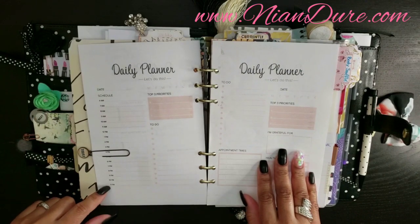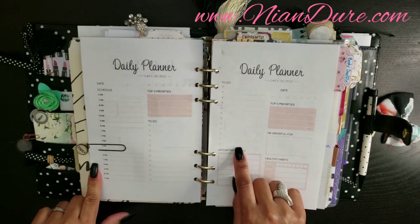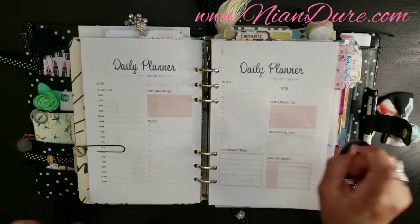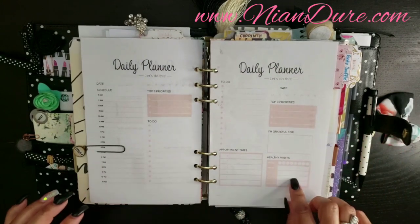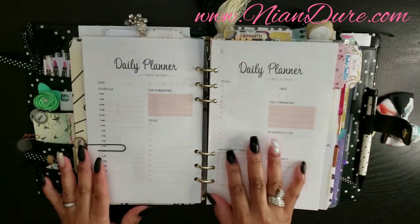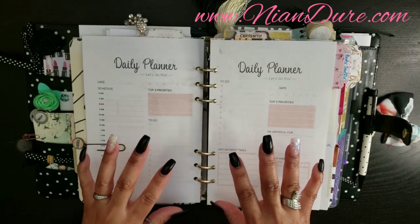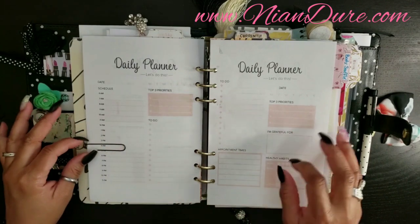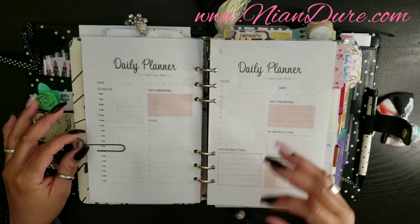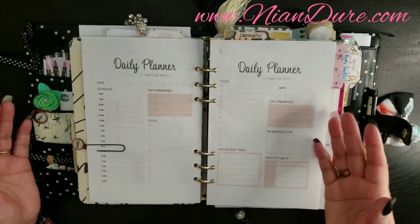For one, the time breakdown and the longer to-do list, as well as the healthy habits, which I haven't used that much because I think I want to develop a different insert for each day of the week. It seems that my schedule is the same on each day of the week, but just not daily.